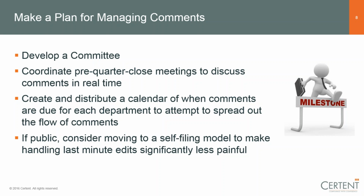Also, I know we've got some private and public companies. So again, if you have that filing requirement, you have that filing deadline, might want to potentially consider moving to a self-filing model so that you can make some last-minute changes. You don't have that pencils down rule.